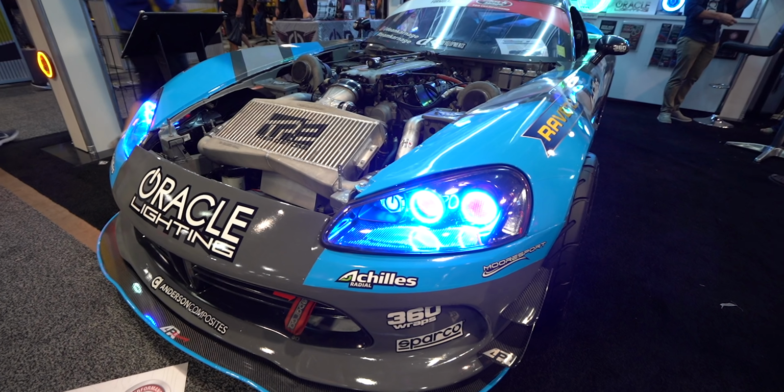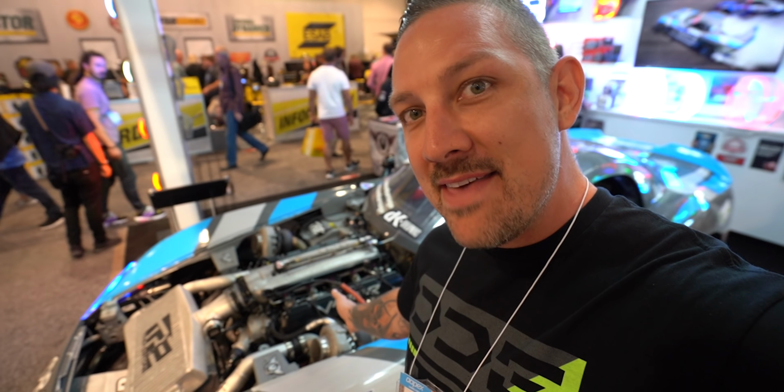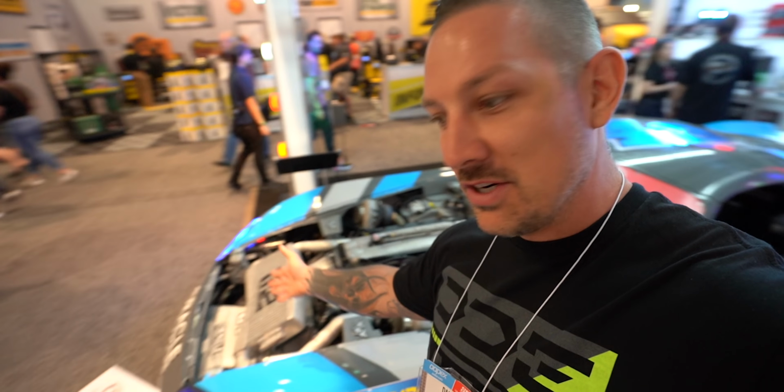You guys, as you know, I love to go sideways, and this is Dean's Drift Viper. Does it get any more epic than a Drift Viper? I mean, come on. So he drives this car in Formula D. This thing is absolutely nuts. Look at the size of the engine and the turbos and the intercoolers. Like, it takes up the whole front of this car.